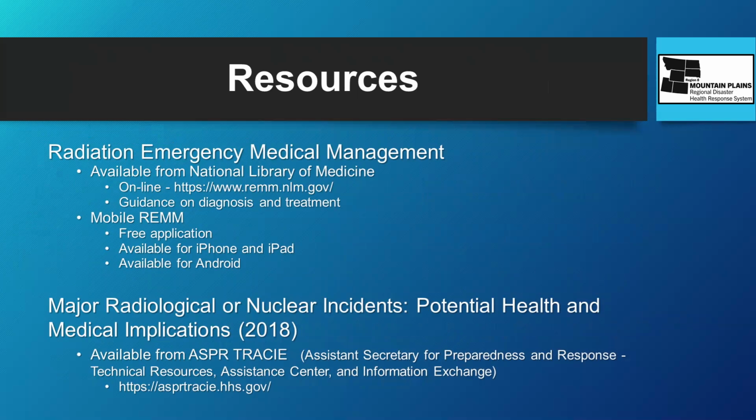Now, a couple resources that I mentioned, one of them already, and that's the REM. It's available from the National Library of Medicine. The website you see there, it provides guidance on diagnosis and treatment. The online desktop reference is the website that you see. And when you access that website, they actually have a downloadable application for both iPhones, iPads, and Android devices that is no cost, and it is actually a very nice reference to have should the need ever arise.